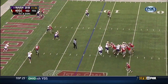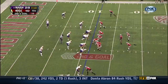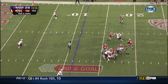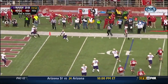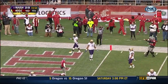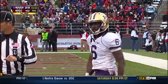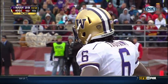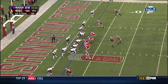Back to work goes Toole. Pocket collapses, and he's down inside the 15 of the 12 split. Mason and Caldwell. Toole looks. The pocket collapses, he's flushed, he throws, and it's incomplete. That one laid flat because there was a collision. Myers and Trufant got into it right at the goal line. We'll see that flag come out. First and goal, Washington State at the 2-yard line.